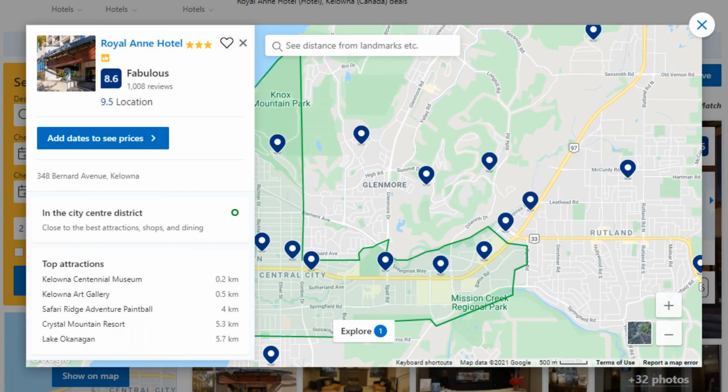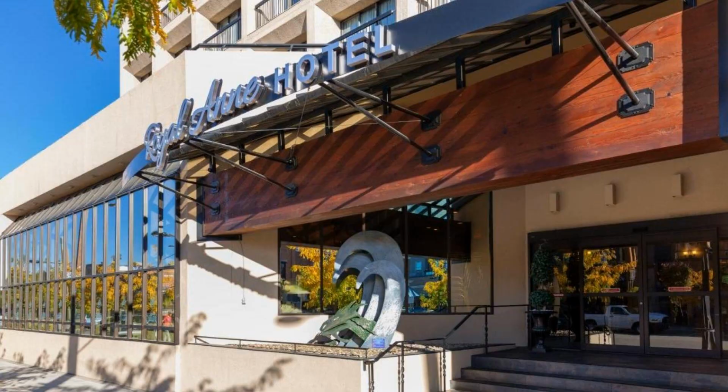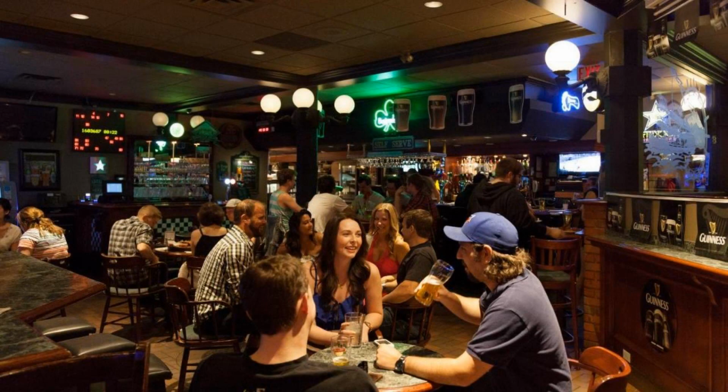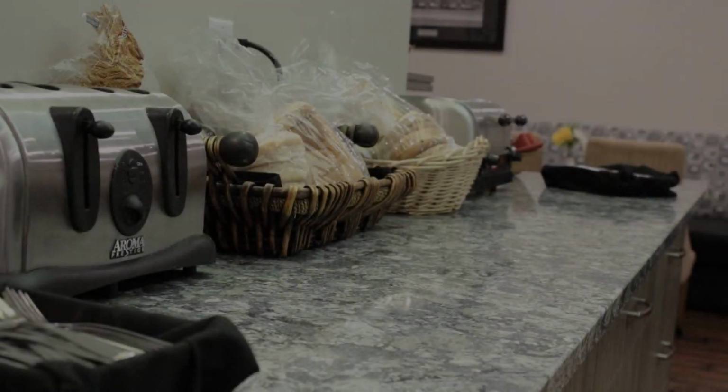Number 10. It's a 3-star hotel. The location of this hotel is superb and guests love walking around the neighborhood. Check-in time is 3 p.m. and check-out time is 11 a.m. Guests are required to show a photo ID and credit card at check-in. Pets are allowed in this hotel.